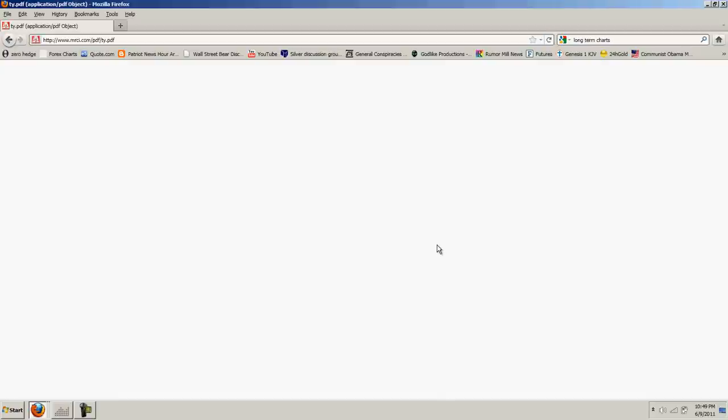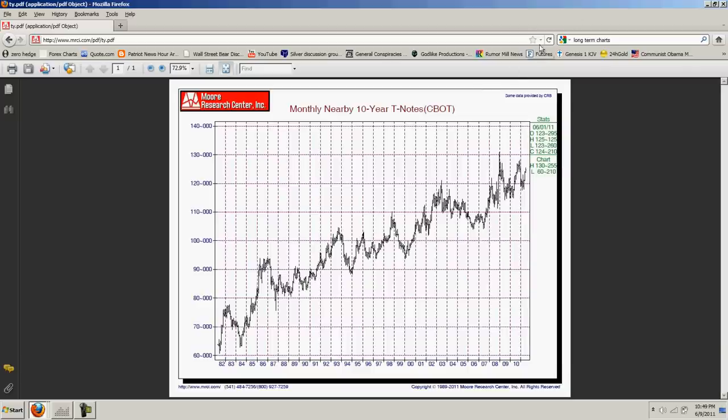And as I pointed out with the silver chart, they came in May and made a giant fuss about how silver was in a bubble. It was a parabolic market, overbought, it couldn't keep going. Well, actually, this chart that you're looking at here is probably the biggest bubble in the history of the world.